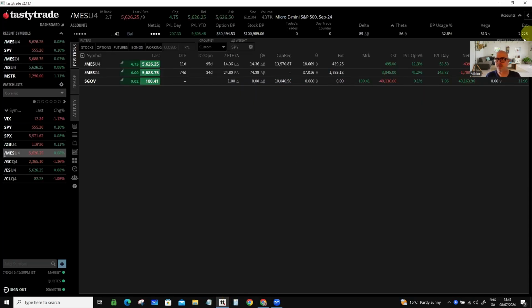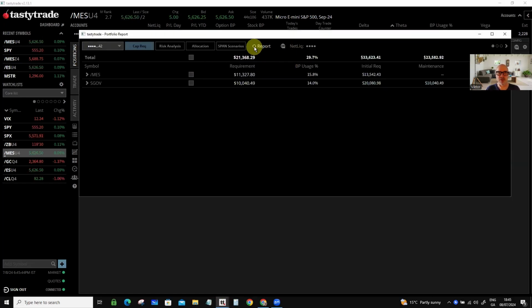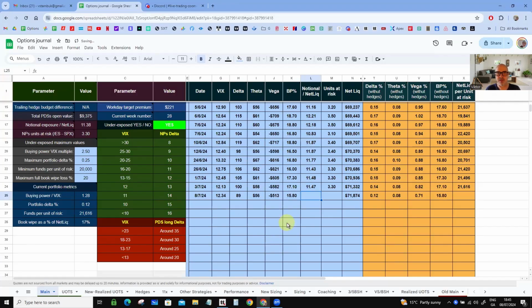And our buying power, and let's take a look here. 15.8, so pretty low, and the notional is 1138, and we have 3.3 units at risk. So as you can see, 0.12 is our delta, and this is the delta divided by the net liq. And then our buying power is 15.8, which is pretty low, so no restrictions for us to put on another trade, so we'll go ahead and do just that.